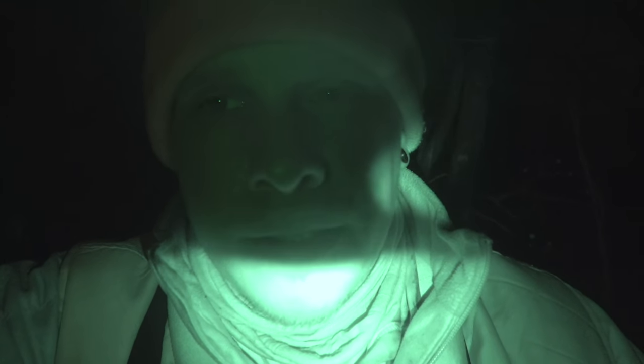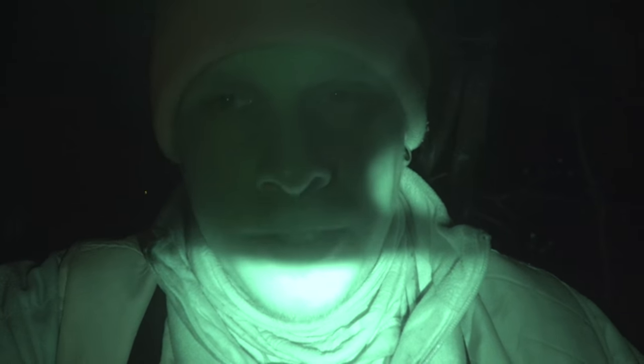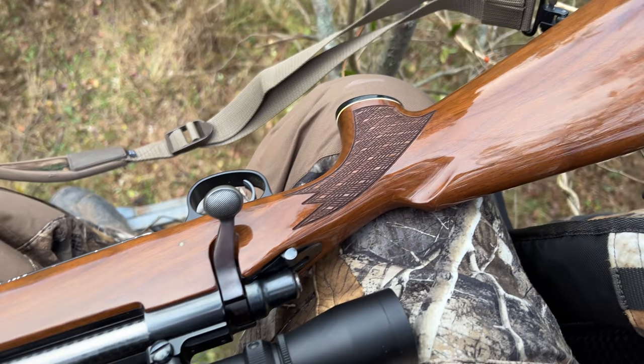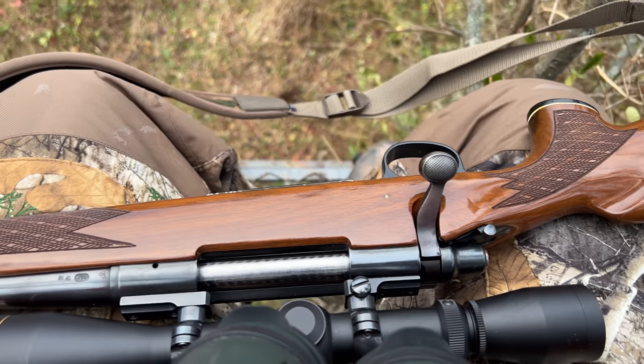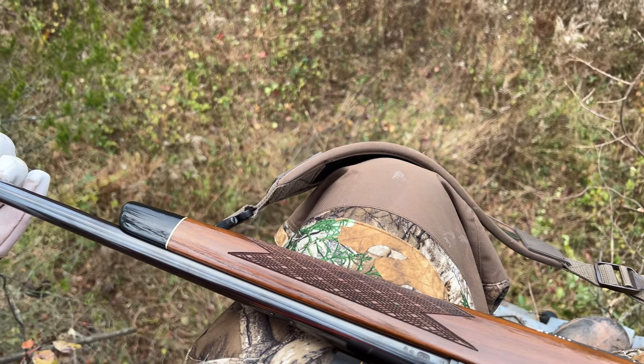I love these old deer rifles, the lever actions, the pump actions. I have my Remington 700 30-06. So let me know what you guys are using today too.